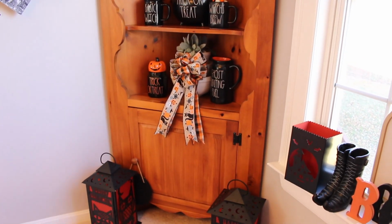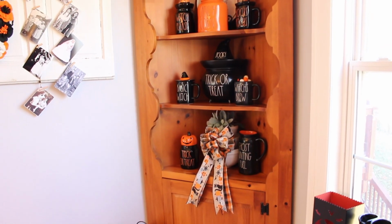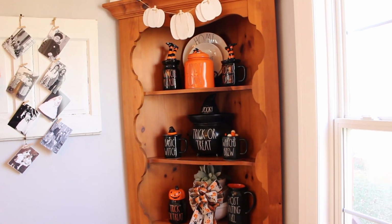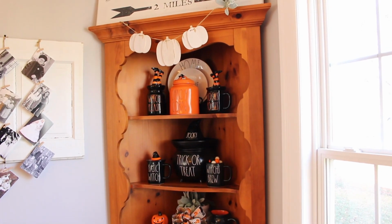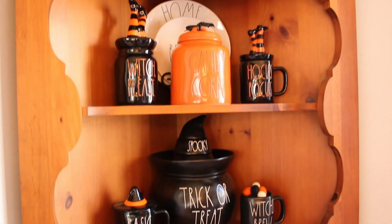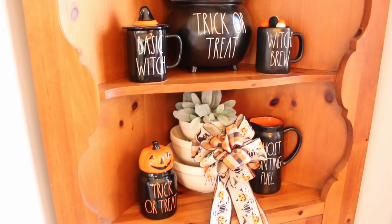Now this room has been used the last 2 years as my husband's office. We have since made him a big room down in the basement. He's still working from home, which is so great. I just love having him home all day long. So I was happy to get back into this room and make it part of the house again. So I filled this corner cabinet with all of my Halloween Rae Dunn pieces. I think they look just great in there.